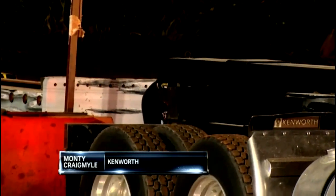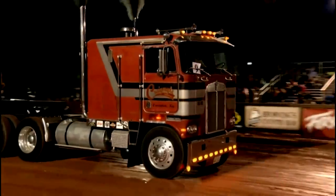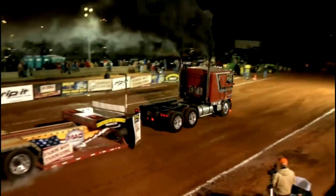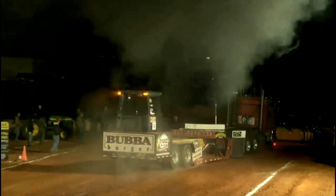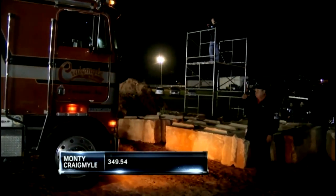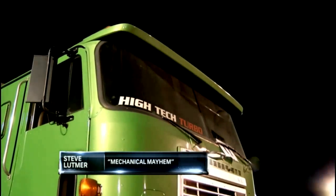Now our next puller coming up is a big K-Whopper Kenworth truck. Oh, Monty Craigmile, Owington, Kentucky. He has won more victories on the Howes Lube Series this year than anybody else. But the points guy is still Charles Robertson. But look, Monty says, uh-oh, Charles, you might have already clinched the championship, but I'm going to put you in a pull-off situation. Monty makes a full pull, so we are going to have a pull-off.